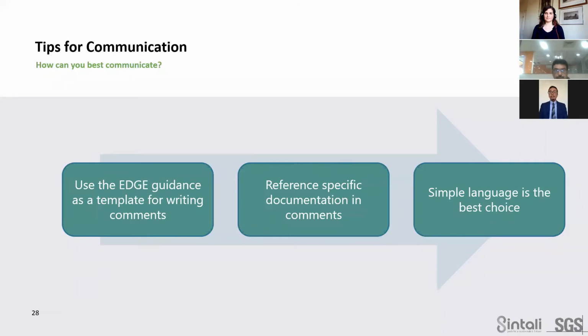In a nutshell, the best practice for communication is to use the EDGE guidance as a template in writing comments, and refer to specific documentation in the comments. So for example, please refer to page number 3 of the kitchen faucet specification for the flow rate at 3 bar. Last but still important, language should be simple and straightforward, so everyone can understand correctly and clearly.